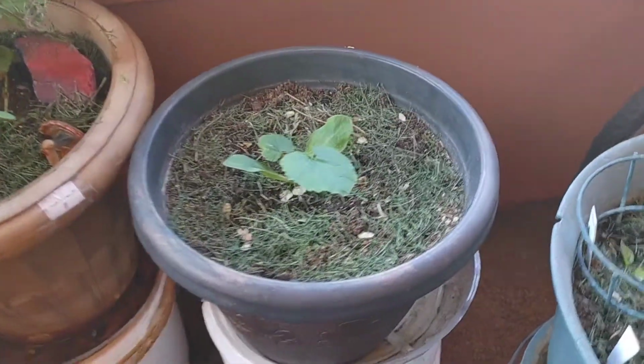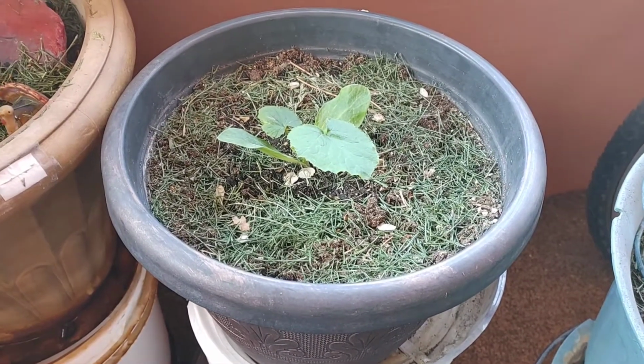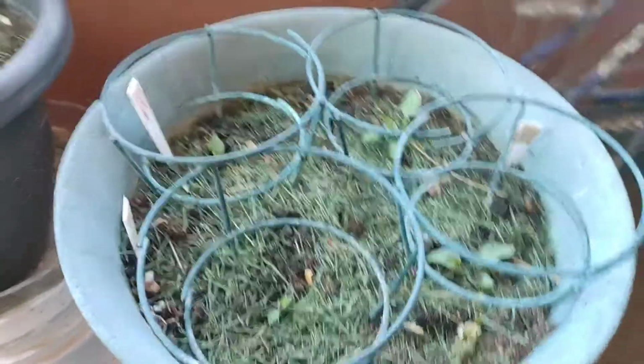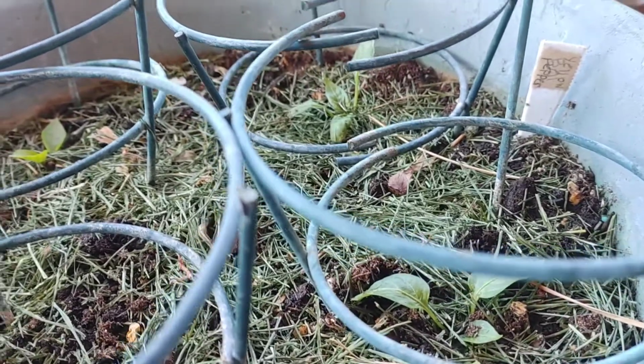And I thought I would try this year growing a zucchini on the porch and seeing how it does. I've never grown squash in a pot before, so we'll see what happens. And then over here, I got more peppers. I've got California Wonders, and I got a yellow bell.